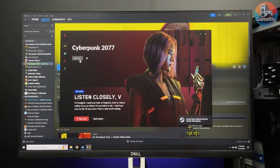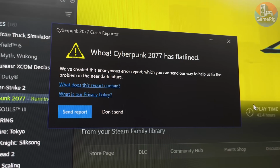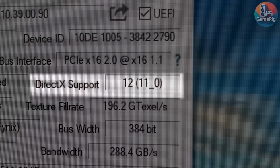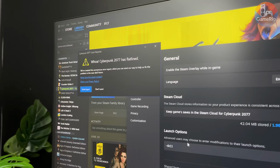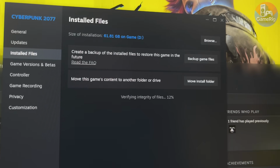Cyberpunk 2077. Oh no, what's going on? The game keeps crashing before it even launches. After looking into it, I realized this graphics card only supports DirectX 11. So I tried forcing the game to run in DX11 mode and gave it another shot. Oh, come on, it still refuses to launch. Looks like this machine just isn't going to run Cyberpunk 2077.